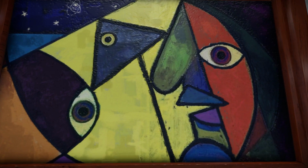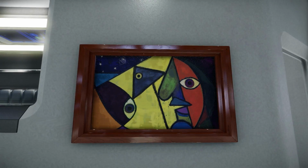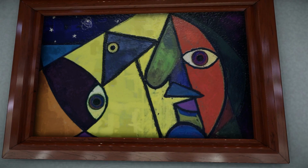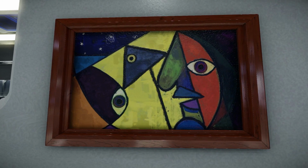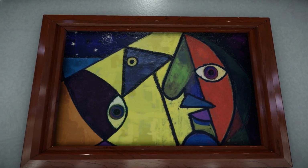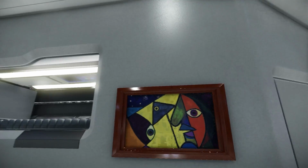And unfortunately, in the concept, they actually had more pictures than this. Each of the framed, you'll see two more in the back, had a separate painting. But unfortunately, I think they only put one painting in this ship, and they just repeated it 3 times.